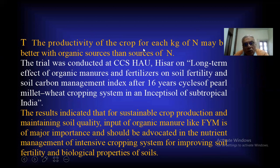The productivity of the crop for each kg of nitrogen may be better with organic sources than with chemical sources of nitrogen. It is proved that at present we observe that farmers are applying only chemical nitrogen fertilizer in soil, and hence the crop productivity has declined. But when you apply organic sources along with chemical fertilizers, then we get higher crop production. The trial was conducted at HAU Hisar on the long-term effect of organic manure and fertilizer on soil fertility and soil carbon management index after a 16-year cycle of pearl millet-wheat cropping system in Inceptisol of subtropical India.